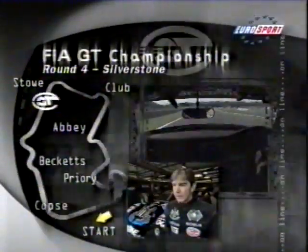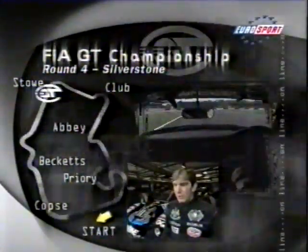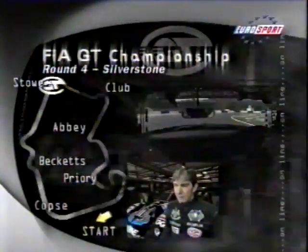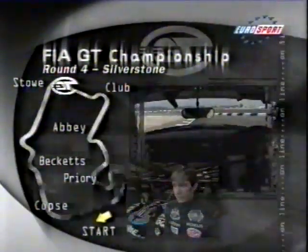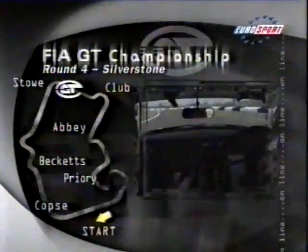We're around 172, something like that, and again, it's down to 3rd gear for that one. And it's a sort of corner that you think you can brake later and later all the time, and you end up sliding wide.